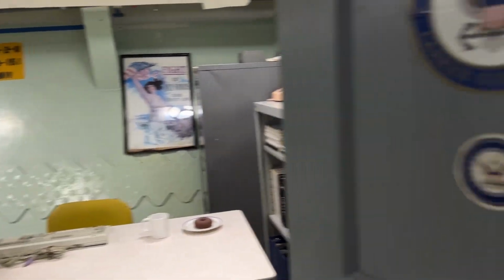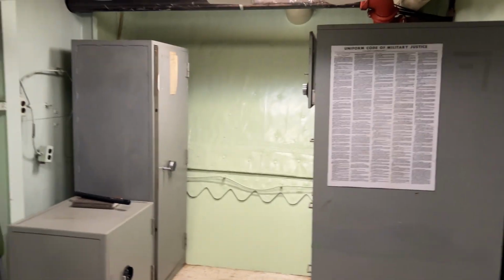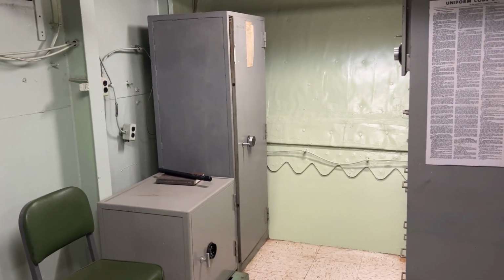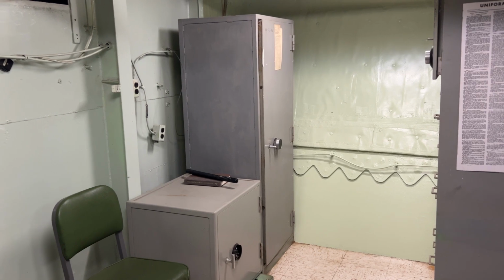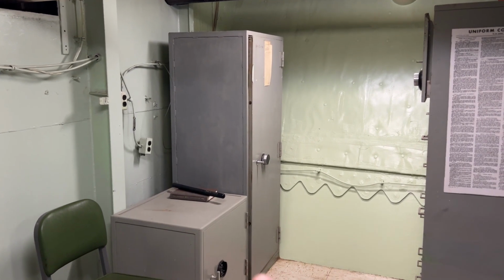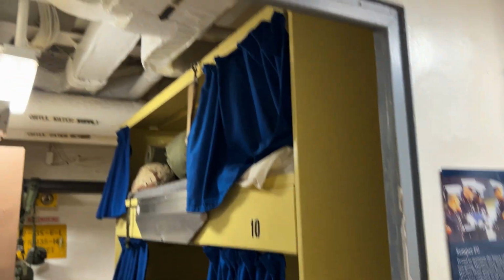Yeah. So it says Master at Arms Investigations Office. This is kind of where they would bring people for violations of the U.S. military code. For some reason there's also a baton over there. Maybe they just brought him in here and beat him up. That'd be cool. It says crew living space.